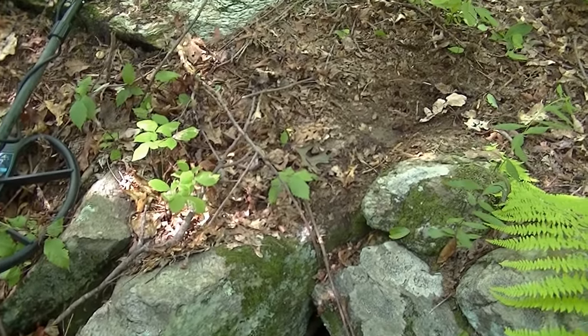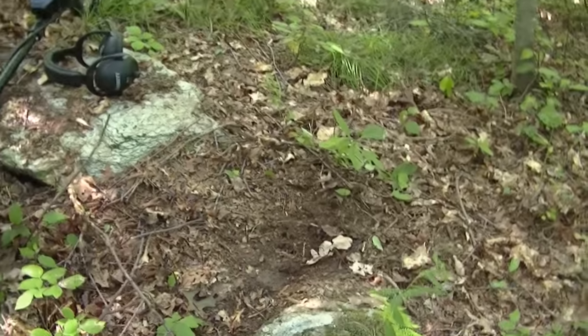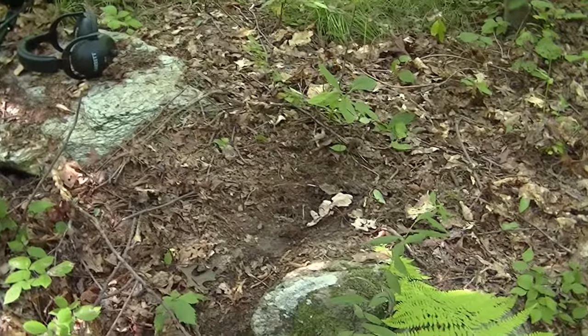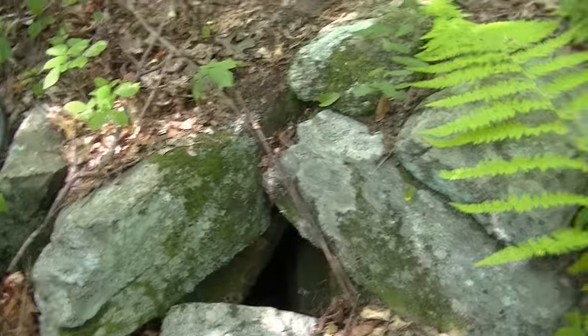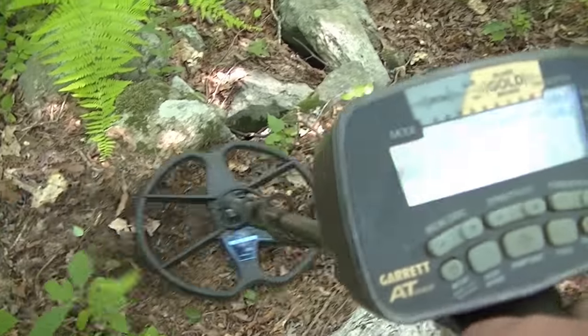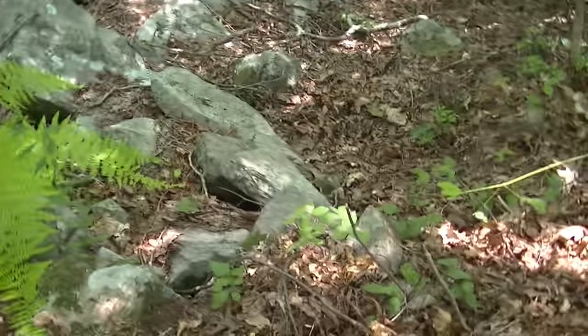There's a signal right in between the stones. This is the corner of the foundation. And I don't even know why. Most people wouldn't even take this big coil around it, but I thought I'd give it a shot because every once in a while there's a coin sitting there. And let me show you. It's a solid 60. Could be a button. Let's see.